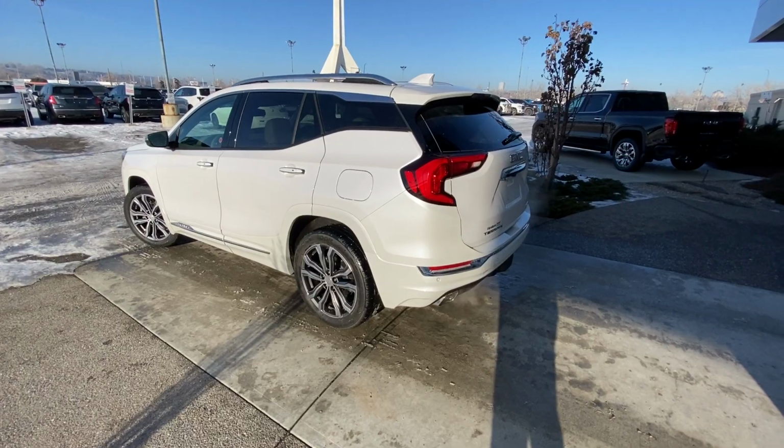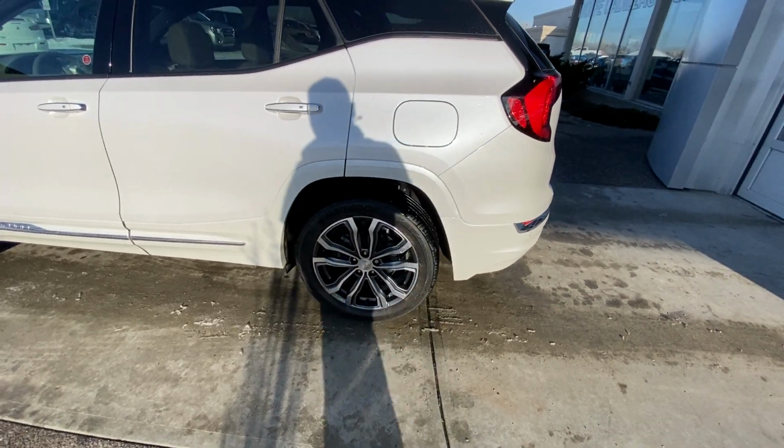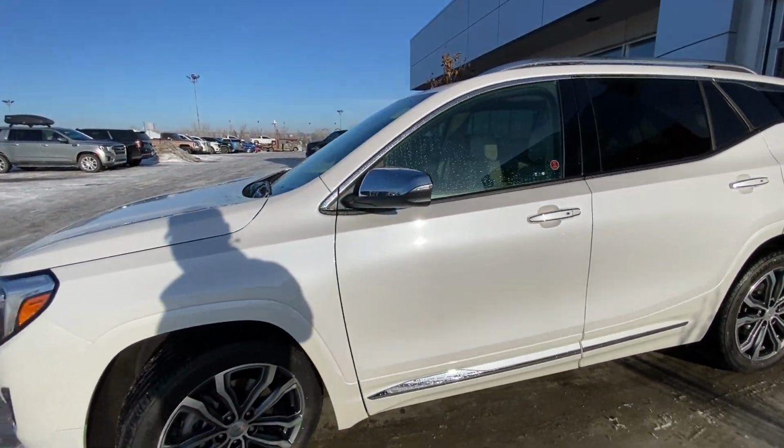seating. Taking a quick look at the exterior of the GMC Denali Terrain, we have the 19-inch wheel and tire package, beautiful alloy wheels and Hankook all-season tires. Color match door handles with chrome accents, keyless entry, Denali on the door, chrome mirror caps with the LED strip.